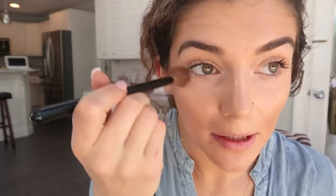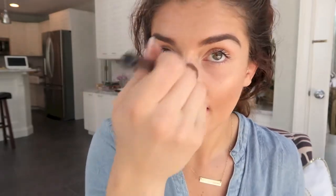What's really important is I use this setting powder with my little highlighting brush, and then I go in, tap, tap, tap, and then I go into my under eye area and set that, and then it ensures that my mascara isn't gonna run all over my face. And then around my nose because I also sweat there.